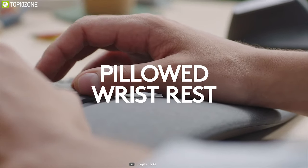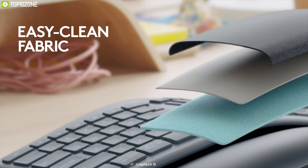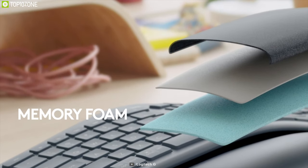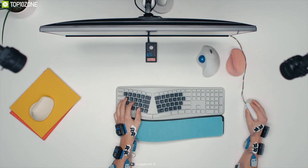It comes with a pillowed wrist rest made out of knitted fabric and foam, which offers excellent wrist support while reducing wrist bending to enhance comfort while typing. Connect up to three devices and easily switch between them with the touch of a button.